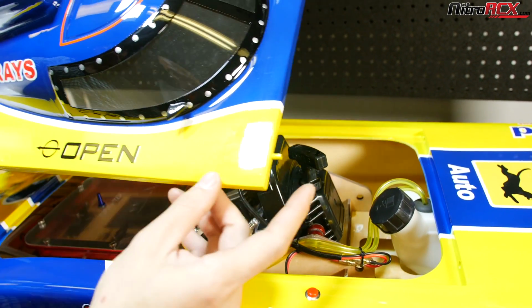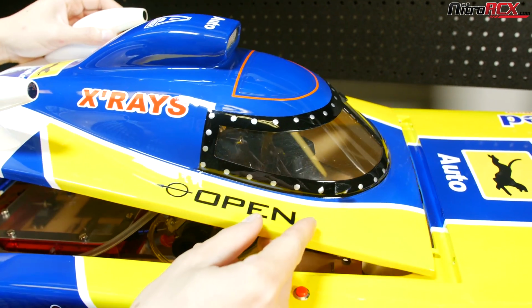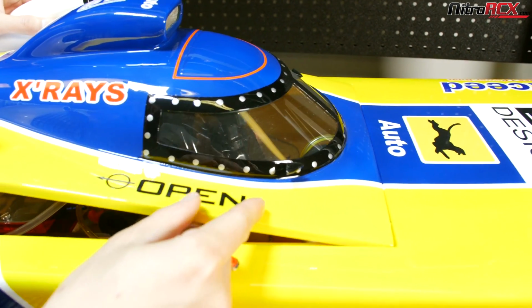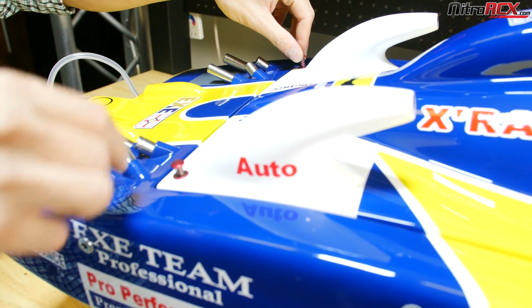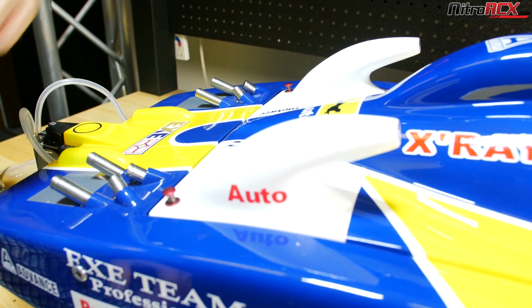Installing the hatch is easy. There's 2 pins that go into these holes. Make sure you get those in first. Set the back down, push your quick releases in, give them a quarter turn, and it's locked.